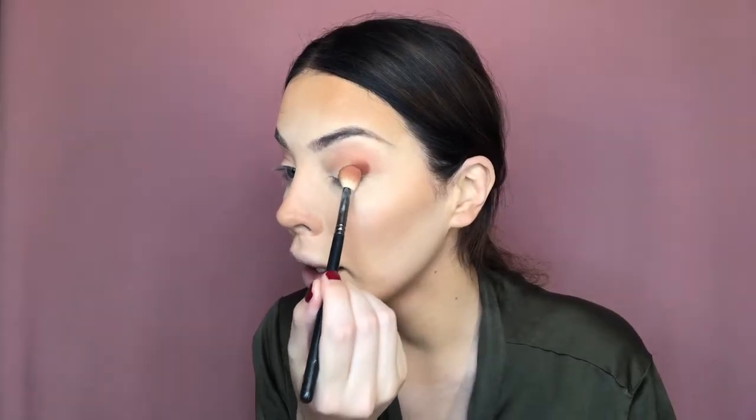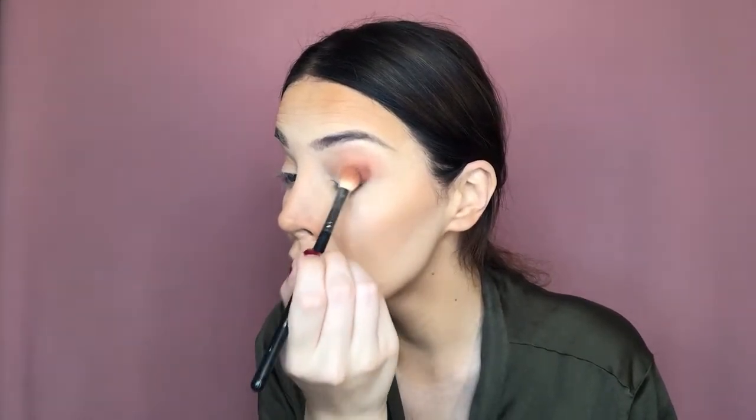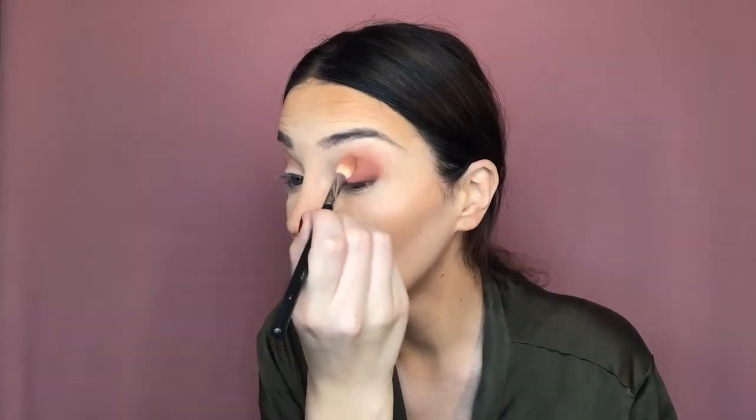I'm going to start applying this color on the outer V of the eye, with the most product on the lash line, slowly tapping it upwards, blending the edges a little bit on the inside of the eye, and then deepening up the crease. I'm slowly blending up because I first place my brush flat to press the color into the skin, and then with the top side I blend that up. Because I already created that base with the bronzer, this is going to blend seamlessly into the crease.